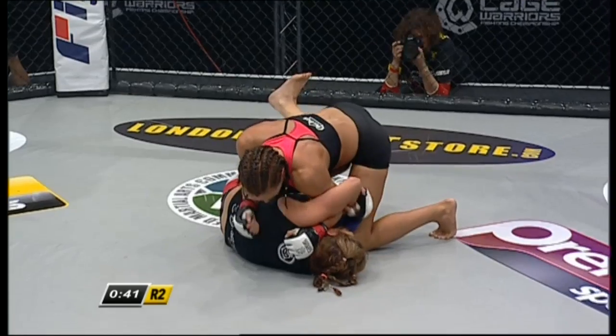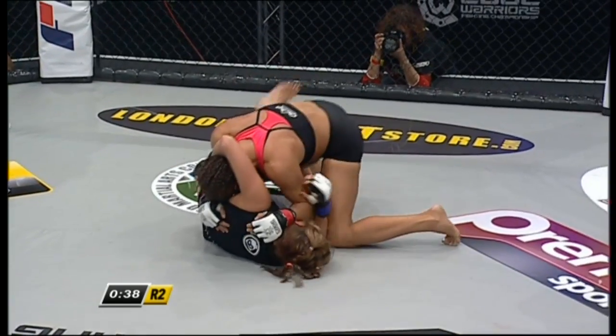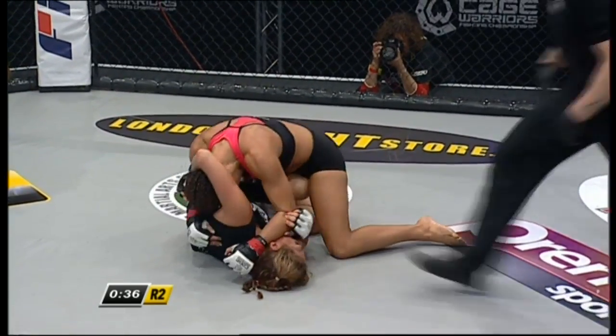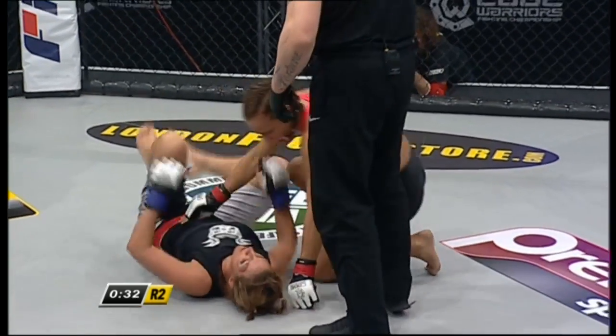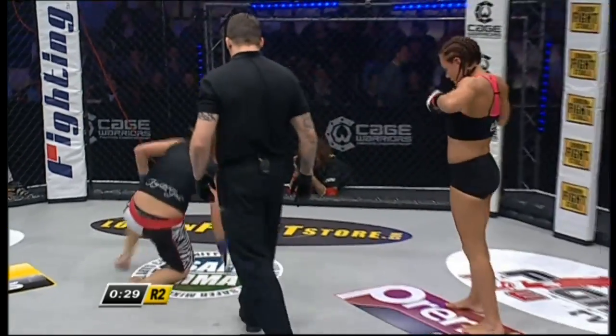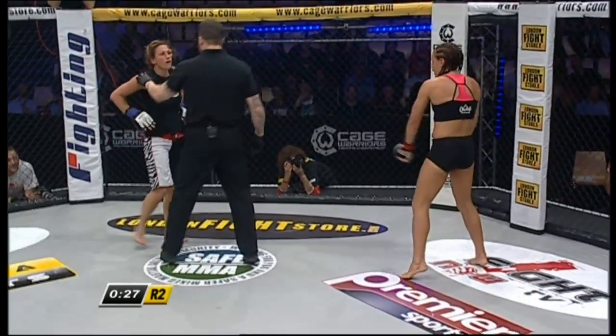Again, Lansberg still working to pass in that position. It's very diligent work, but not enough for our referee, Mark Goddard, who's going to bring them back to the feet. I think Lina Akhtar will probably be quite happy with this.